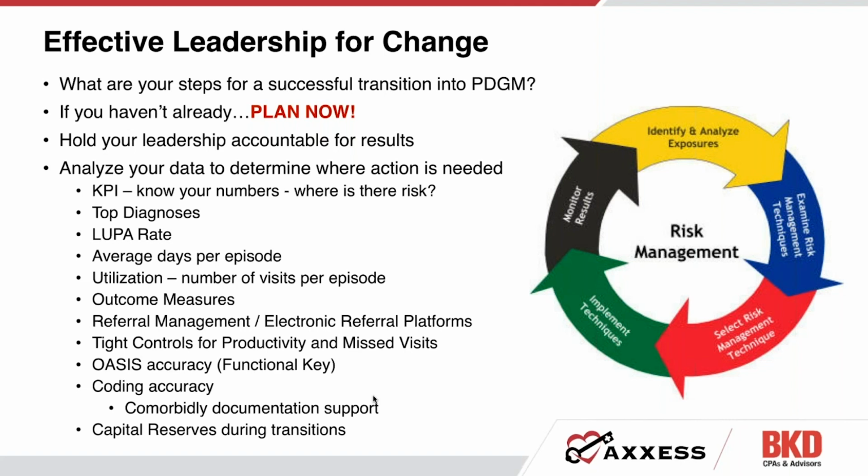Referral management or electronic referral platforms may be very helpful. They allow a uniform, seamless transfer of patient information from one provider to secondary providers. It supports speed of communication, enhanced decision-making, and transfer of information that assists in delivering quality care. They will be very beneficial under PDGM.